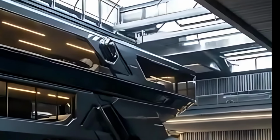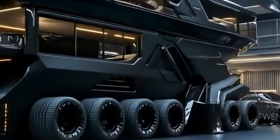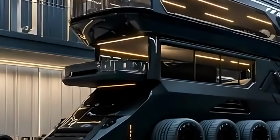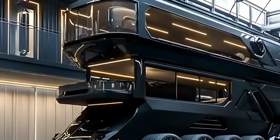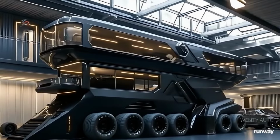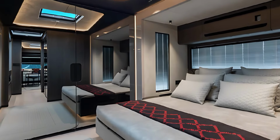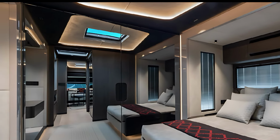Under the hood, the 2026 Prevent Toyota Motorhome is powered by a reliable 3.5-liter hybrid V6 engine that delivers a balance between performance and fuel economy. Paired with a refined CVT transmission, the powertrain ensures seamless driving, even over long distances. Thanks to its intelligent traction control and adaptive cruise system, the motorhome maintains stability across various terrains, making it suitable for mountain roads and open highways alike.